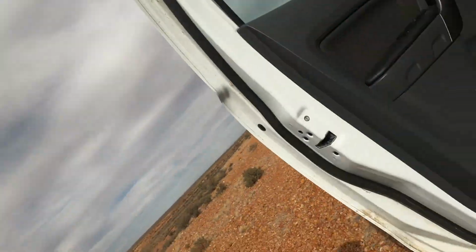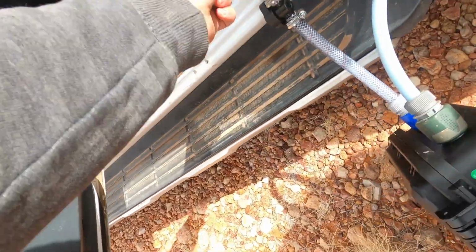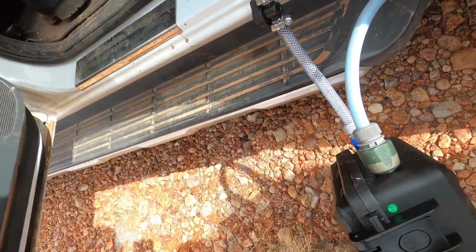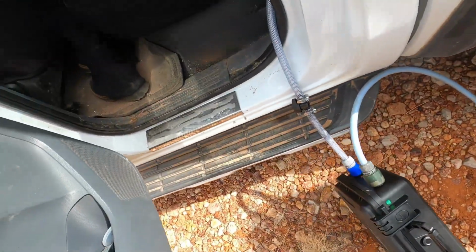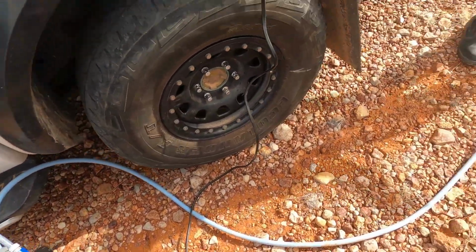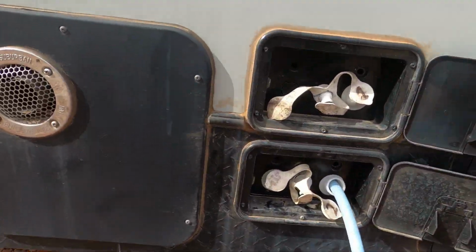Anyway, then I just have a switch on the side, which you just flick on. I've got a valve there with a tap in it to turn it on and off, so that it doesn't leak in the vehicle. But there, you just flick it on, and it sucks the water up and fills up the water tank. You're filling.